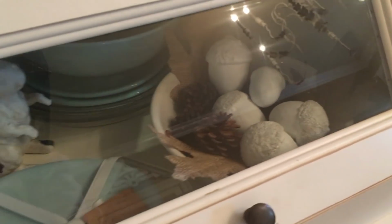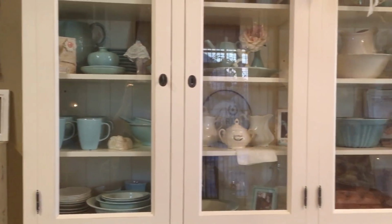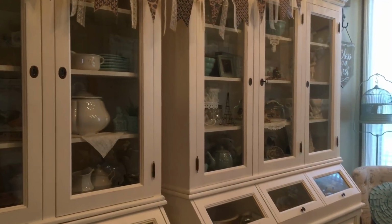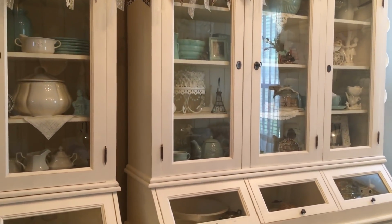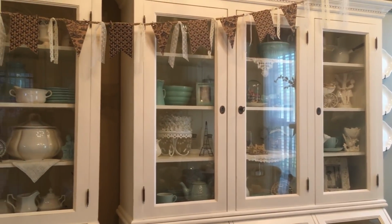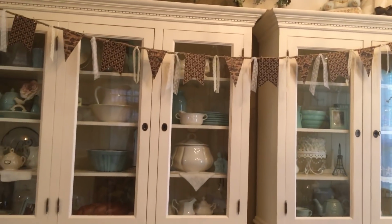Okay. I think that's all. I didn't really put too many fall things in my cupboards yet. I probably should add some little white pumpkins. If I find some more little white pumpkins or burlap ones, I'll add some more inside to my goodies that are inside there. And I made a little banner that's hanging across the two cabinets.